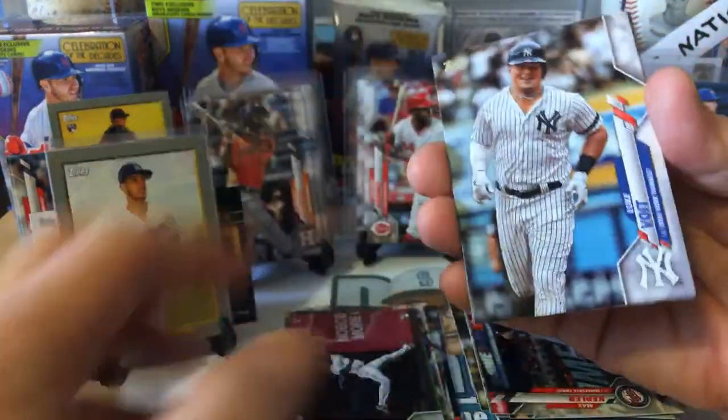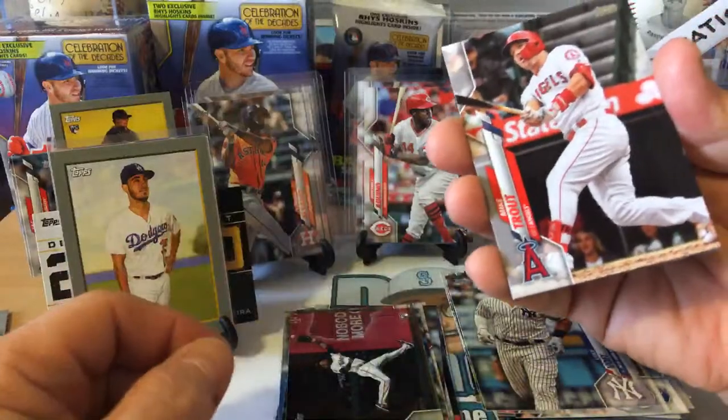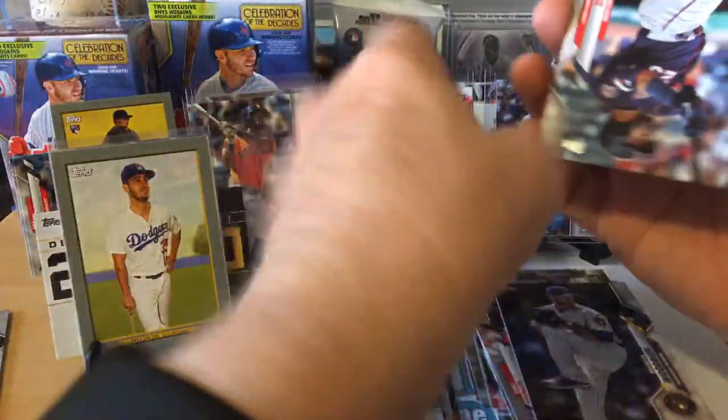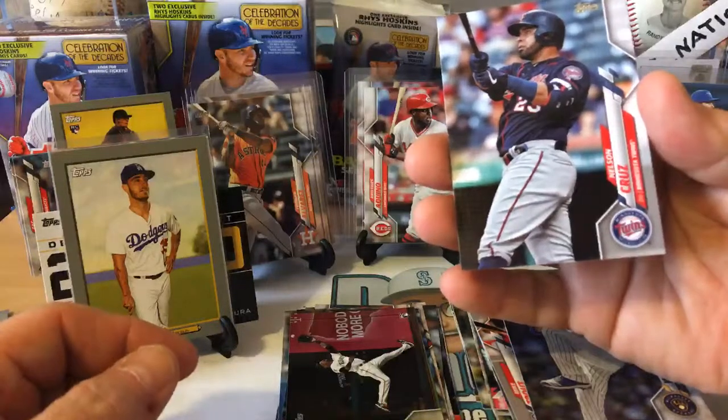Then we got Luke Voit with the New York Yankees. Mike Trout with the California Angels. And we got Brandon Woodruff with the Milwaukee Brewers. And last but not least, Nelson Cruz with the Minnesota Twins.